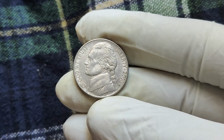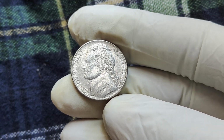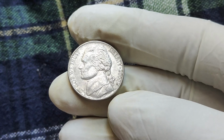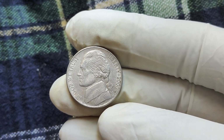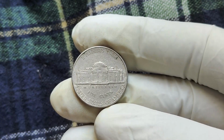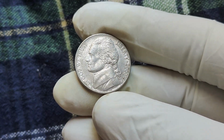Now, you might be wondering, how can a nickel, a coin you probably toss aside without a second thought, be worth millions? It all comes down to rare minting errors and unique characteristics that collectors are willing to pay a fortune for. And trust me, these valuable nickels are out there, waiting to be discovered. Imagine finding one and transforming your financial future overnight. Let's dive right into what makes the 2000 P Monticello Jefferson nickel so valuable.